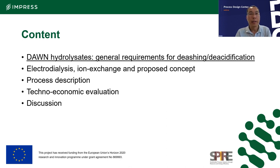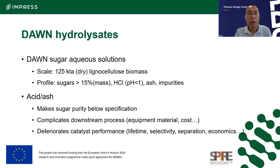From the DOM process developed in the Impress project, we produce the sugar solution. It contains about 15% sugar on a mass basis. It also contains acids, which cause the pH value to be below 1. It also contains ashes from the biomass feedstock. There are also some impurities present in this stream in organic form.